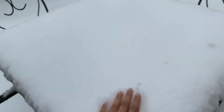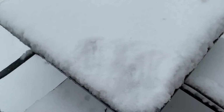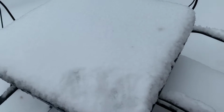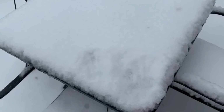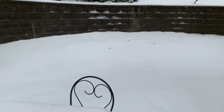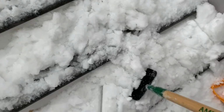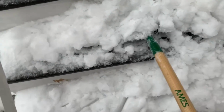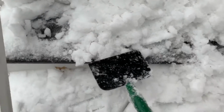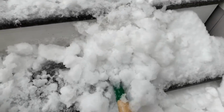This is like a hard rock. It's already icy, this snow. You see that? The weather forecast was it will be icy rain, and that exactly is happening. It's icy rain. Normally you can just shovel this snow, but unfortunately we have to use this to break the ice. And the weather forecast was right. You really have to break it.